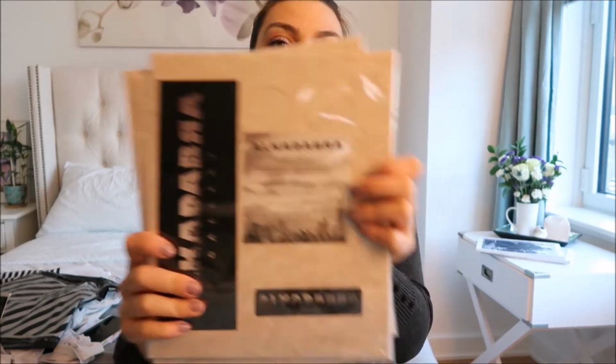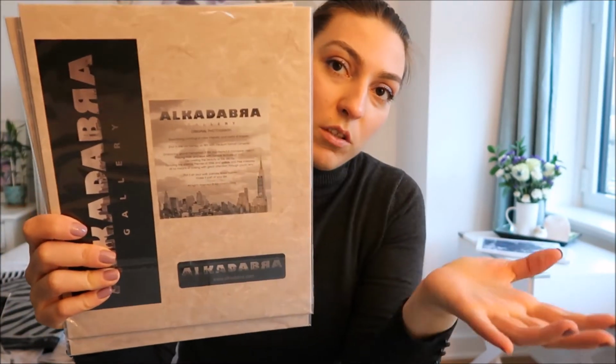I stopped by the Union Square Christmas market, I just wanted to browse, but I saw a few stands. They have a lot of artwork, a lot of jewelry, but I guess it depends, they have a lot of artists doing prints and paintings and photos, and I just liked a couple of things that I got, and I think they'll be a perfect addition. I really have no space to hang any more pictures, but I really like this. And this is from Alcadabra Gallery. So you can look them up if you want.